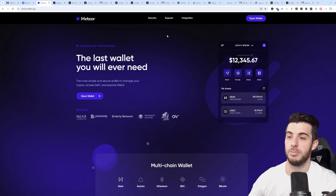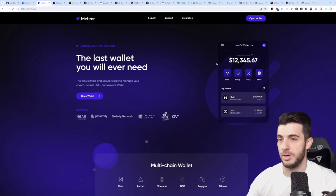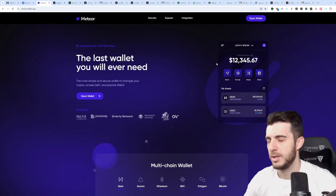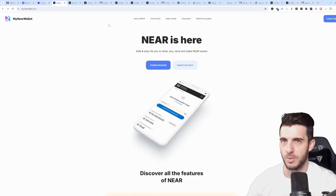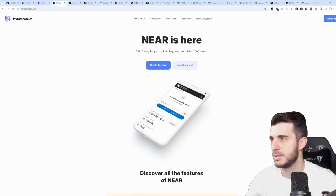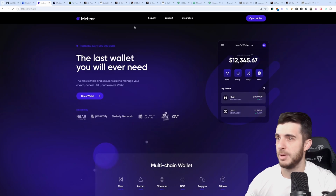They've also got a built-in bridge, which you can use, and they have different features which are really beneficial. So Meteor wallet is highly recommended. I use both Meteor wallet and my Near wallet. It's always nice to have multiple options, and you can easily switch in between. The fees are negligible in Near, so you can just send between the two as you need. So these are the two wallets I recommend to set up.